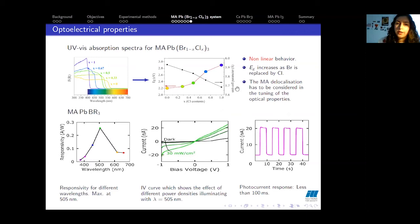The fact that the band gap increases as we increase the chlorine content is not very practical for solar cells, because we would like to have lower values for the band gap. But it's always good to know how we're tuning the properties of the perovskites only by adding more chlorine.